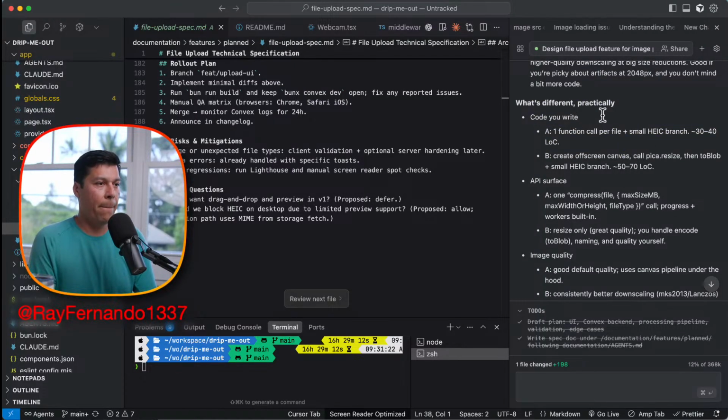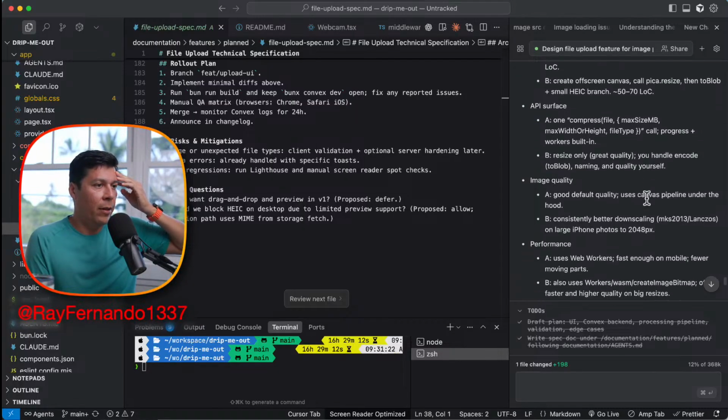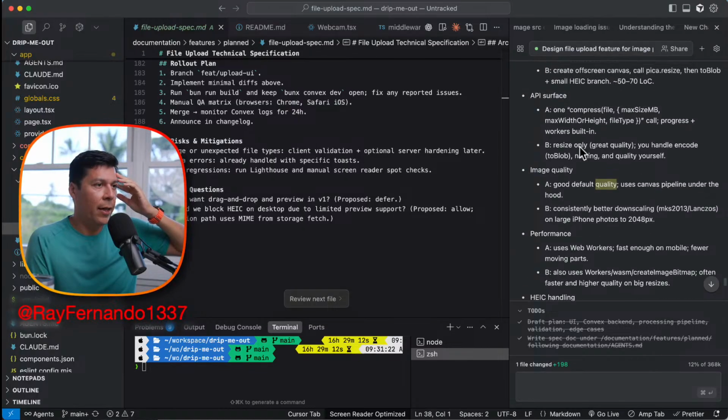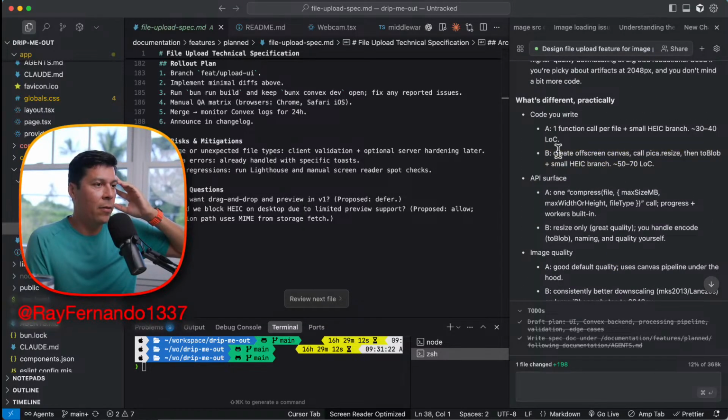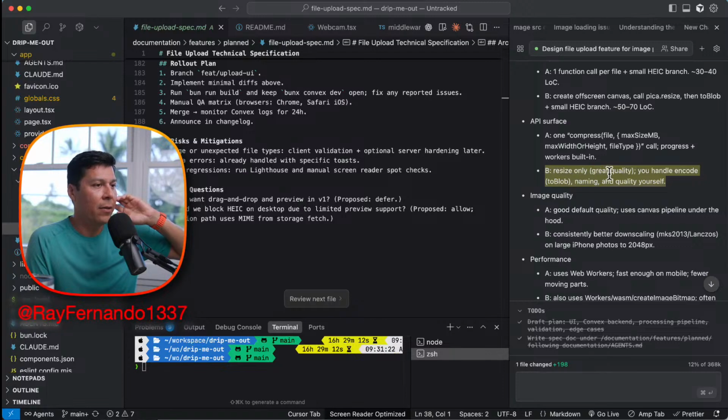What's different practically? Code you write: one function call per file, and that's around 30, 40 lines of code. Create off-screen canvas, call Pica, resize, and blob. That's 50 to 70 lines of code. And API surface is one compressed file. Resize only, great quality. You handle decode, blob, naming, quality yourself. Image quality, good for A. So A basically, and then B looks like they actually have an off-screen canvas. That's really interesting. 50 to 70 lines of code is not really that big of a deal. Resize only. So this one's one compressed file.